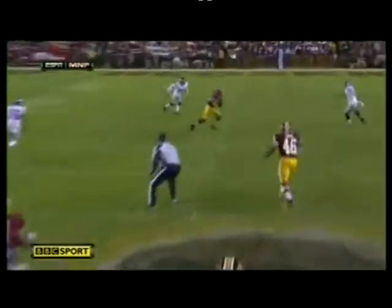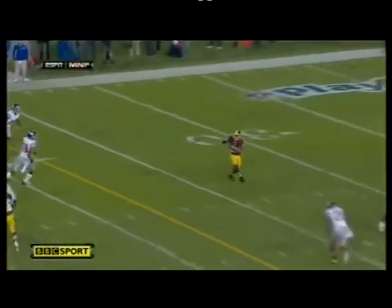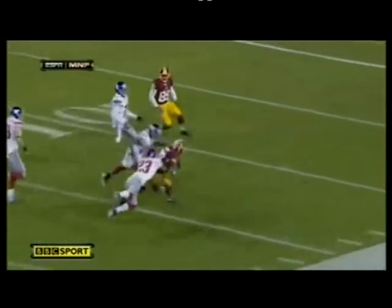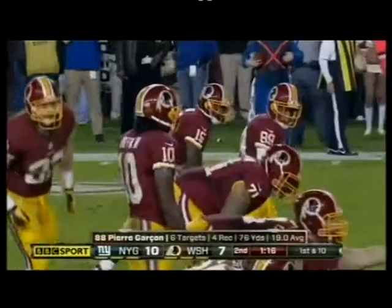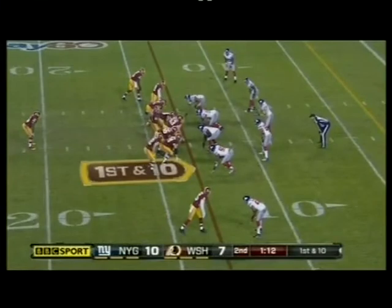They fool Michael Boley, and they throw the ball right in behind him. And Pierre Garcon continues to rip off chunk plays for the Redskin offense. Great design by Kyle and Mike Shanahan, and what a beautiful throw by RG3. Redskins in no hurry here because of the 3 timeouts and 1:14 to go.